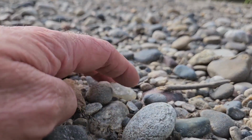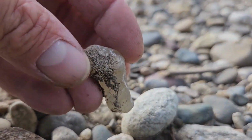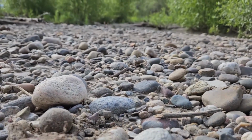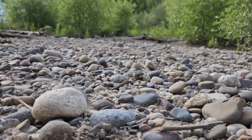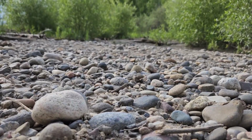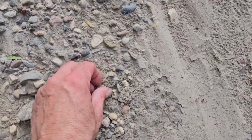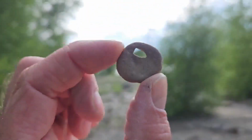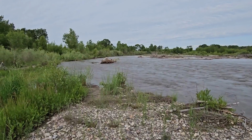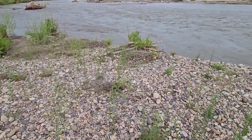Well, I found a little piece of chalcedony. Doing great. This is what ants see. Grasshoppers. I found a holy rock. Well, my gravel's run out. Not much more.